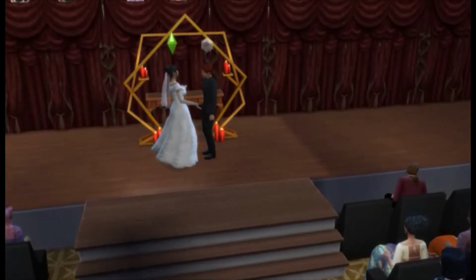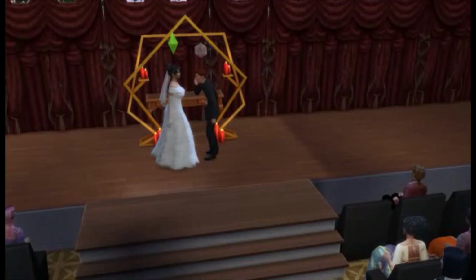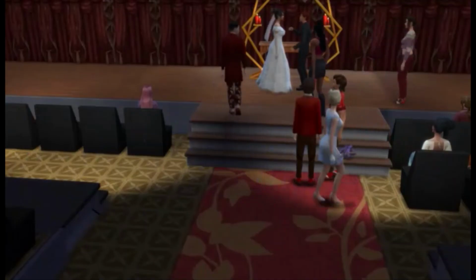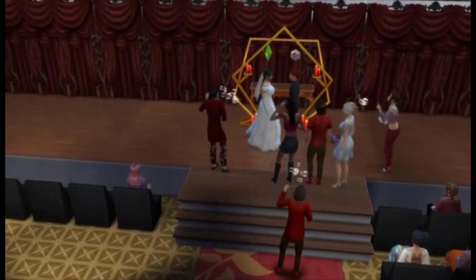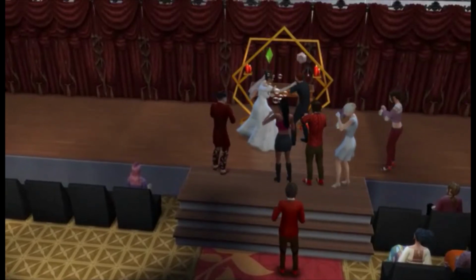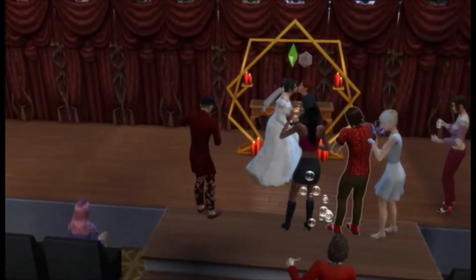Backstage is a room for the groom and groomsmen to get ready, and for the bride, she has a secret chamber upstairs so the groom won't see her before the wedding. In a separate room upstairs, there is a small reception area with a dance floor, buffet tables, and seating. I love this idea, and it's truly unique compared to some of the other venues you typically see Sims get married in. And finally, we're heading to the planetarium.